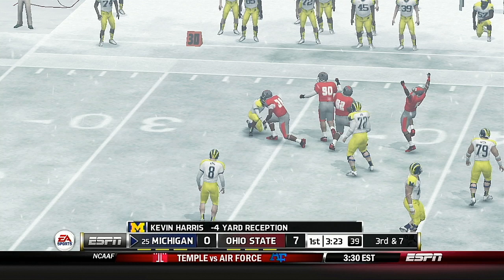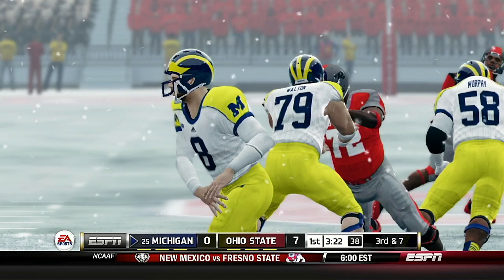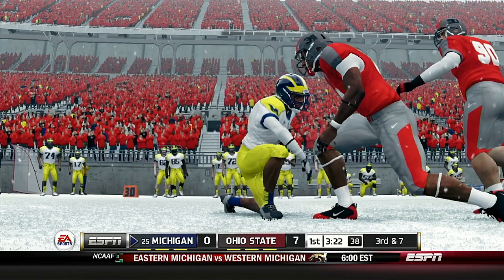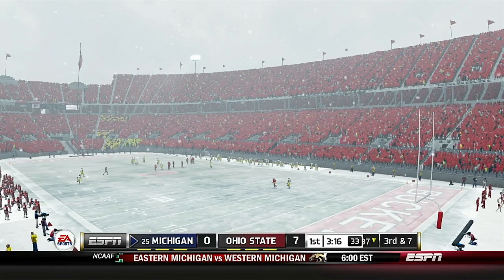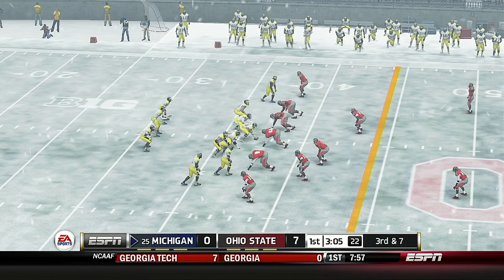That play was sort of out of sync from the start, but you have to also recognize that the defense made a great play. They read it from the get-go. Third and seven coming up here. Ball on the 37-yard line. Becoming the 12th man, the crowd is always into it here.